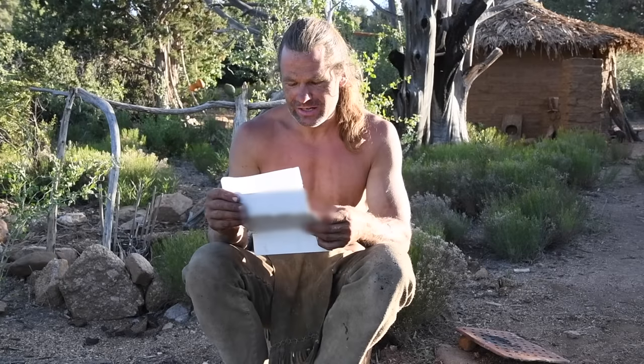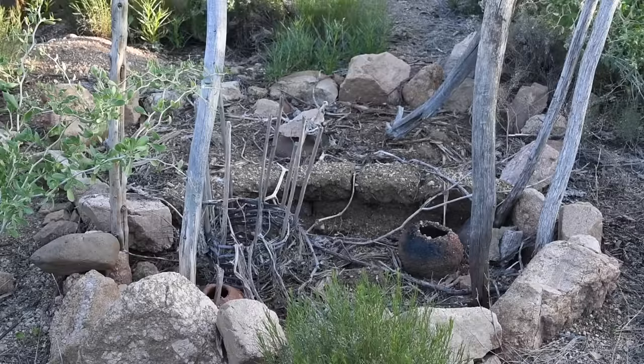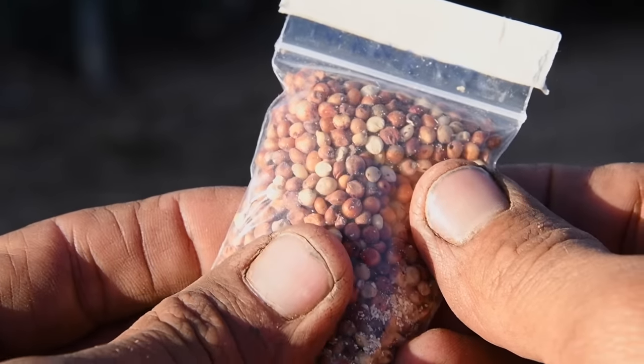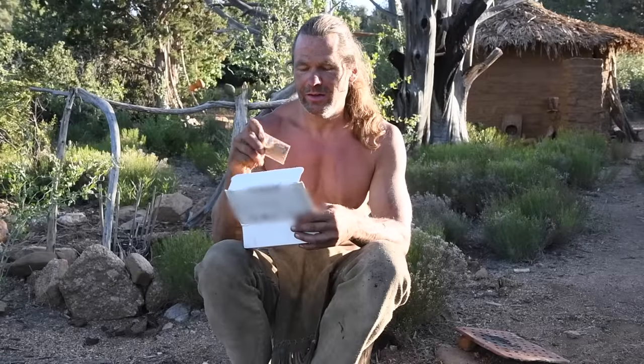He also sent some seed, amaranth and sorghum. So he sent this to me to try in my garden here. Here we have sorghum. And this is amaranth.